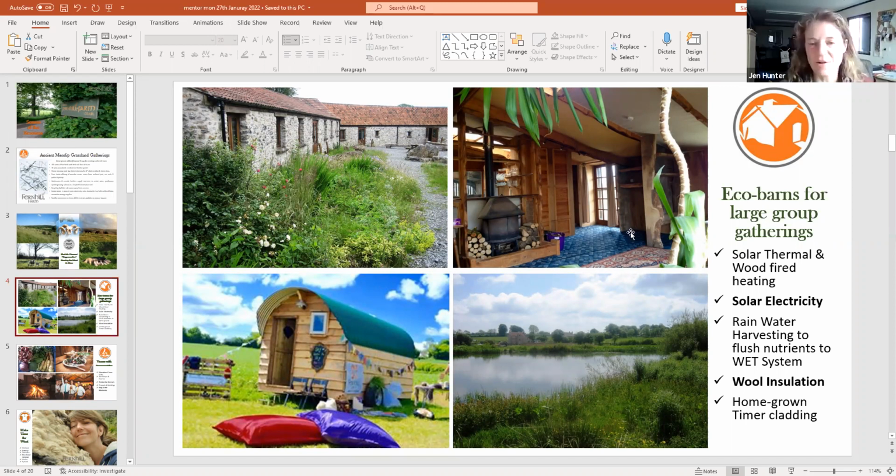We design our own buildings and our own glamping pods, which is making use of farm design. So you can see it is literally a pig ark on a trailer with our own timbers and lots of wool insulation in the middle. And the big loft apartment here is actually accommodation inside an agricultural shed, a mezzanine floor. So they're all run as eco venues, all powered by or heated, if you like, by logs and by solar.